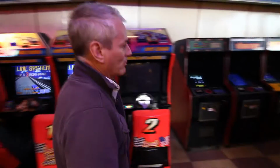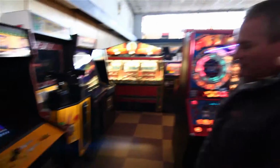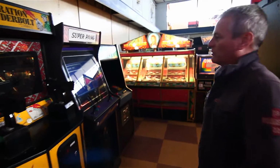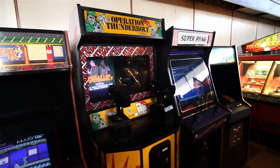Go along here, we've got Operation Thunderbolt. That's the old Space Invader cabinets, still with the original doors and everything. And we've got the Operation Thunderbolt. We used to have a single one of those as well at one time, but I think we scrapped that in the end.